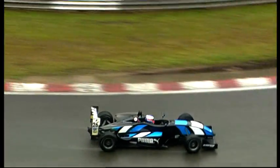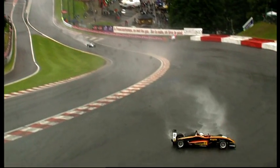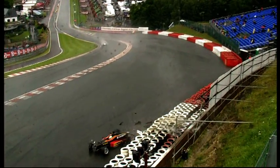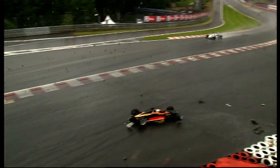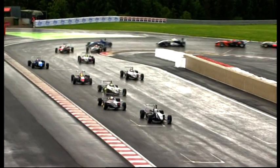As I was going to say, 30-minute maximum time limit on this race. And I think this is what's going to ensure the race ends under yellow. Teixeira, a passenger, probably from the moment he turned into Eau Rouge there. And that's what's brought out the safety car, and time has run out. So as the safety car comes round for the final time, we will see it pull off, and the drivers will take the checkered flag.